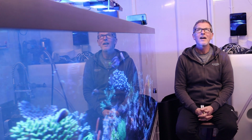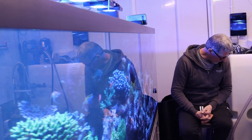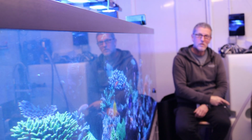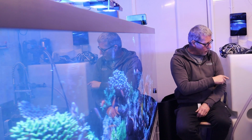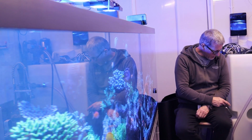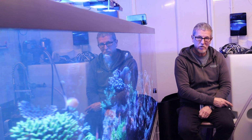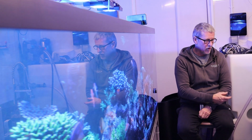Equipment wise, I have a very slow leak in this area. I can't pin it down. I think it might be the seals on the Vectra pump. So I've got a Vectra L1 which circulates this water in this tank, and it's very hard to tell where it's coming from. But I think it may be leaking somewhere off the seal. I mean, it's a very slow leak.